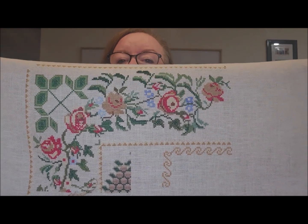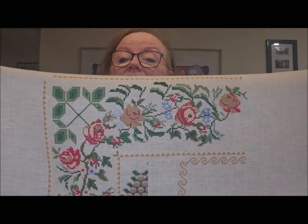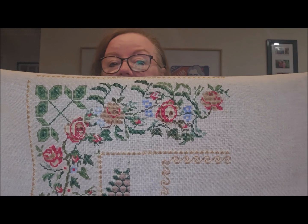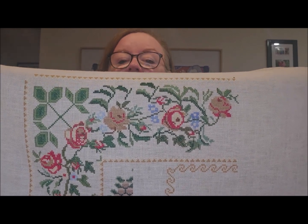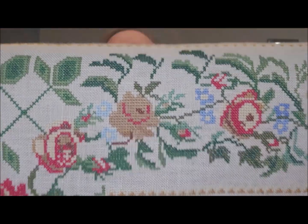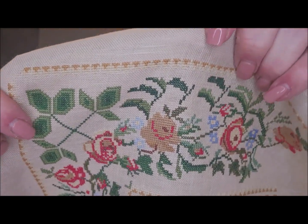I probably should get back and do a couple of hours on this one every month. That Sheep May Safely Graze, Alice Smith, 1841. Really pretty. I really love that little border. When you see, there's actually two colours there.